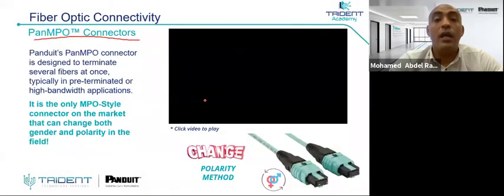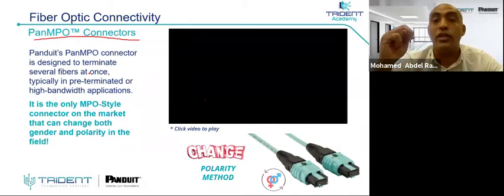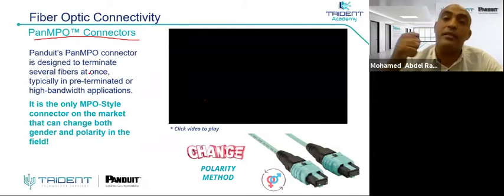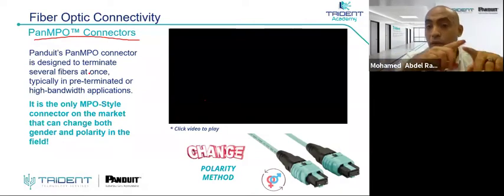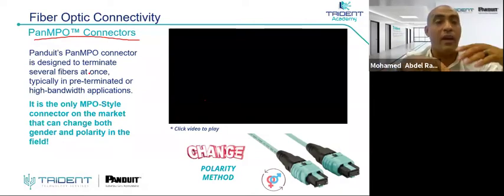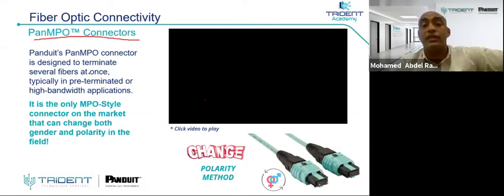Okay. So the PAN MPO connector is the only connector on the market that can change both the polarity and the gender. As I told you, you need to choose the gender, male or female, based on whether it is a trunk or patch cord. Are you going to connect the MPO to the active switch? The active equipment, for example, has a male interface, so you need to have a female interface. So the gender is very important.